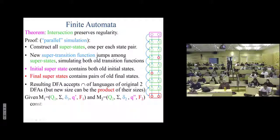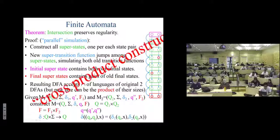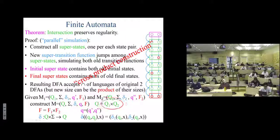Right? So in terms of algebra, if you want to see the notation, if this is the first machine, Q1, delta 1, q prime, F1, this is the final set of states of the first machine, and so on. Here's the second machine. The combined machine has its own superstates be the cross product of the two state sets Q1, Q2. The cross product means all pairs in all possible combinations. The cross product is every element from the first, every element from the second, taken as a pair in all possible ways. So this whole thing is called the cross product construction, therefore, because you're crossing the two machines together.